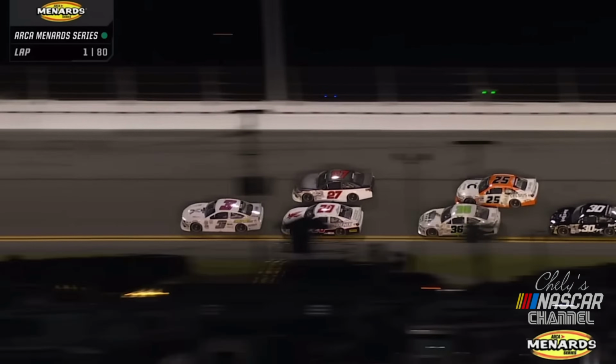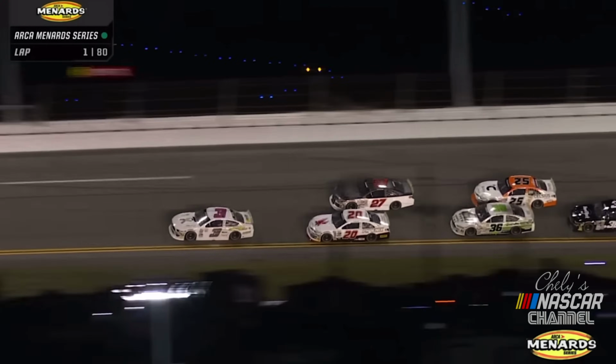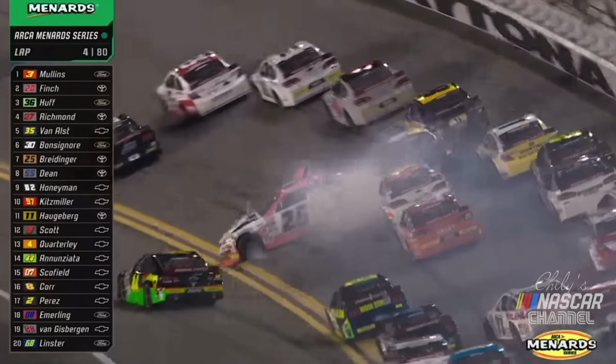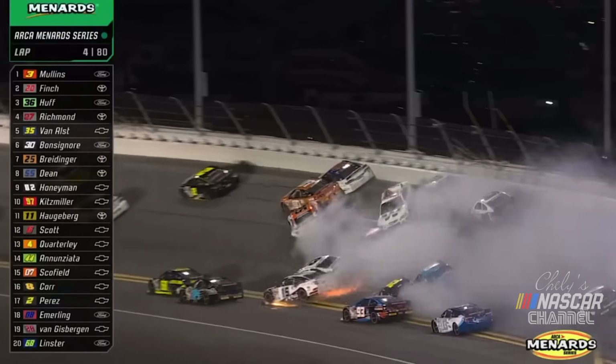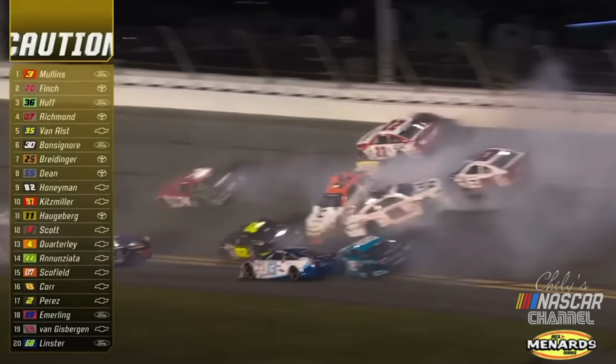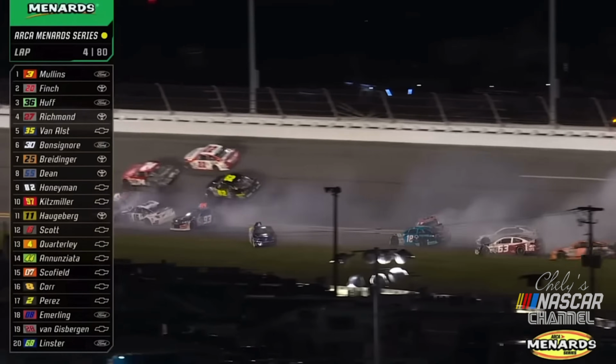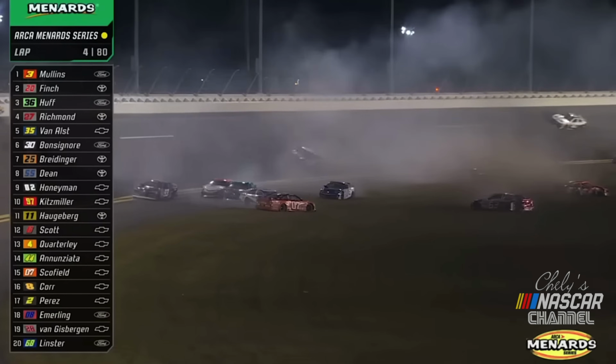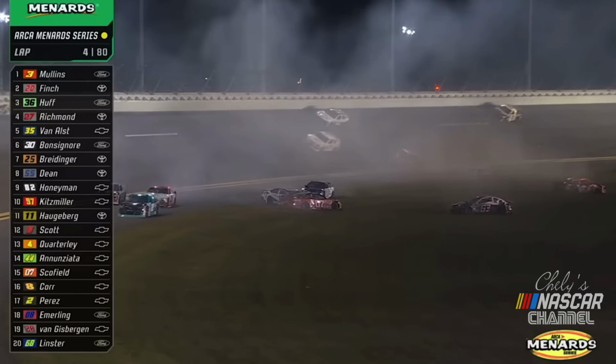Remember last year, that 27 car of Tim Richmond was racing for the lead late in the race and ran out of fuel. Greg Van Alst making moves early. Oh, trouble already. And we've got Toni Breidinger around the 25, and they're wrecking all over the place. Caution is out. Well, yeah, SVG is in that as well.